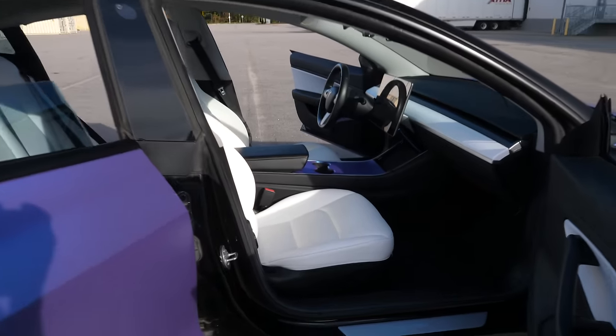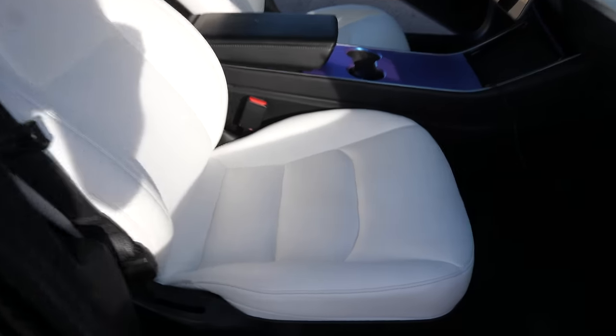I gave the car a deep clean about a week ago, and I've done about 30 rides since, including people in the front seat. And you can see, I mean, maybe you can't even see. I mean, it's pretty clean. You've got some crumbs here, but they are completely stainless right now.